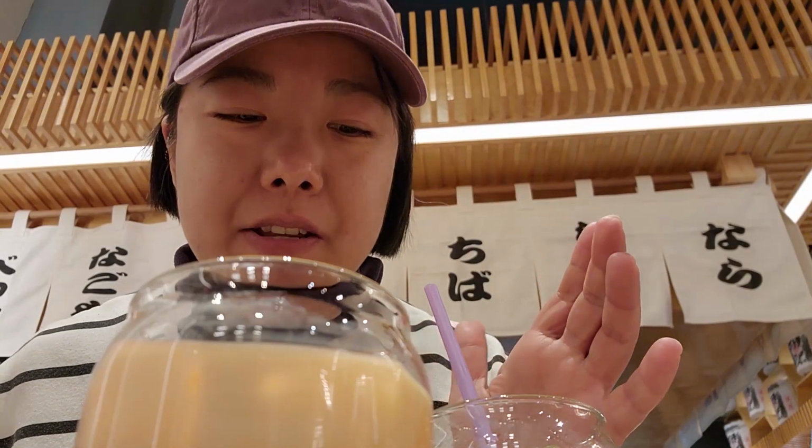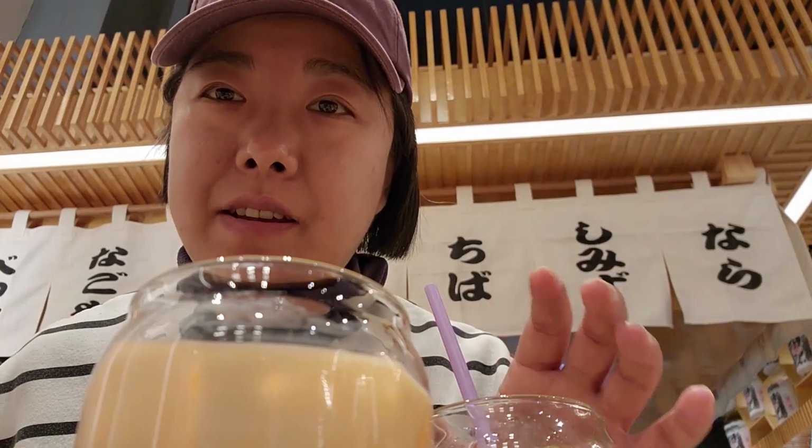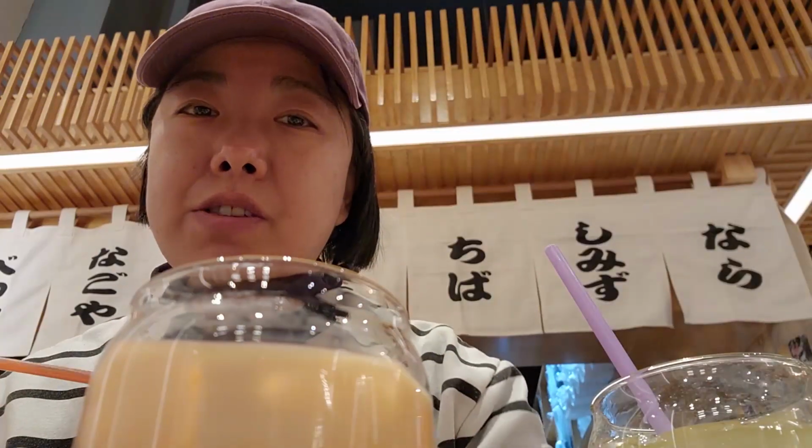It's very unique. I cannot describe the taste. It definitely has some more flavor than lemonade. It's very awesome, good. I would highly recommend it if you see it. Come with it, just order the lemonade.